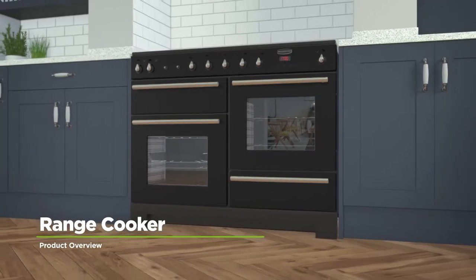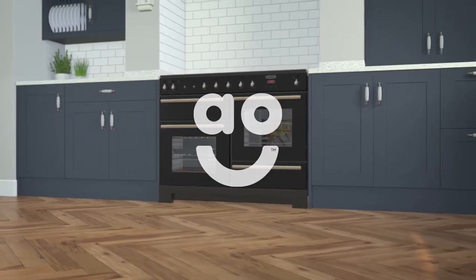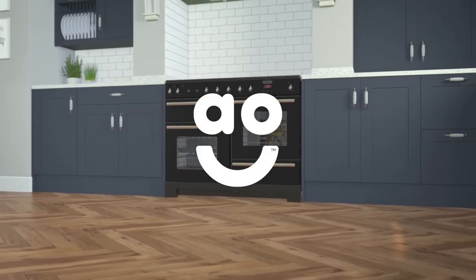If you're looking for an electric range cooker with fantastic features to make mealtimes a breeze, this outstanding model from Rangemaster is the one for you.